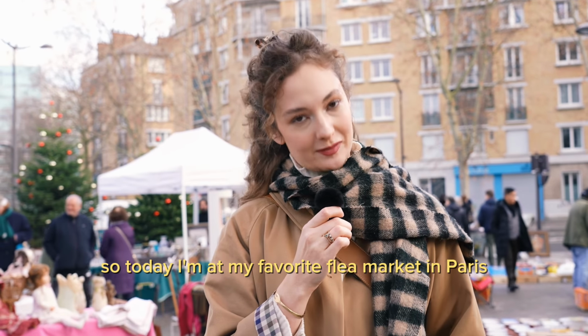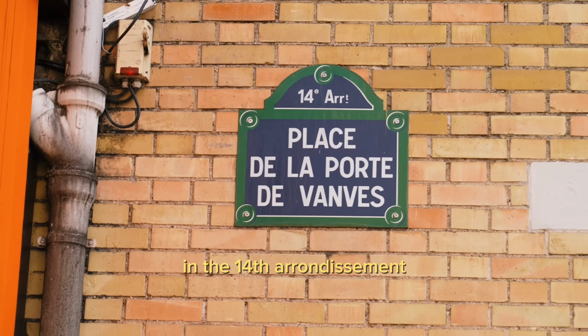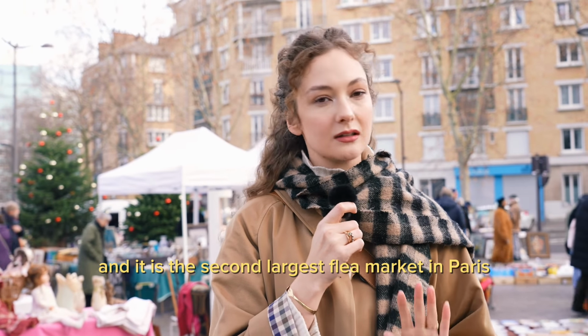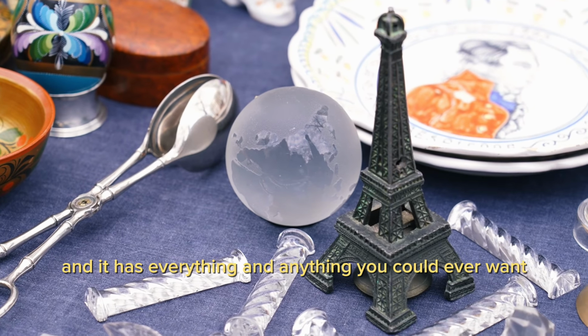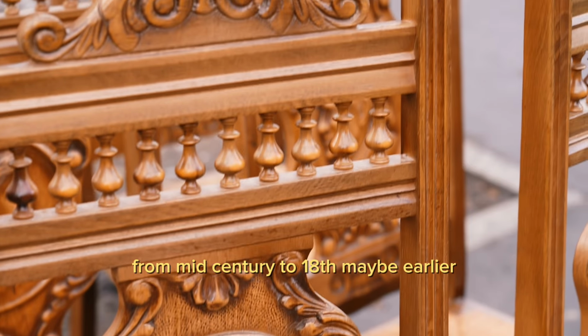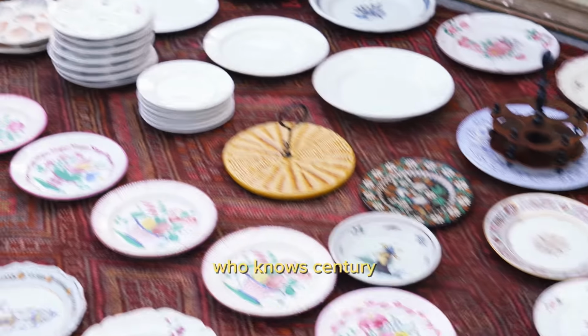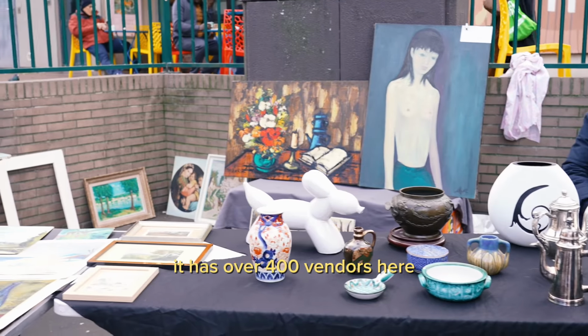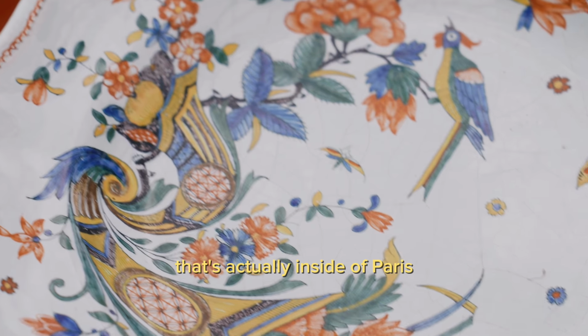So today I'm at my favorite flea market in Paris, which is the Porte de Vanves market in the 14th arrondissement. And it is the second largest flea market in Paris, and it has everything and anything you could ever want, from mid-century to 18th, maybe earlier, who knows, century. It has over 400 vendors here, and I think it's the second oldest flea market that's actually inside of Paris.